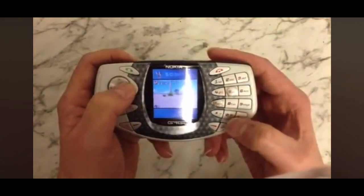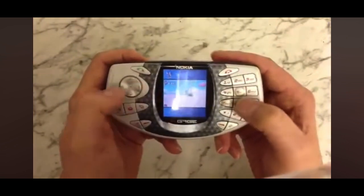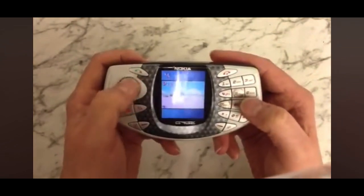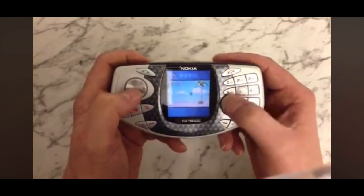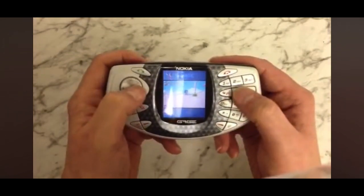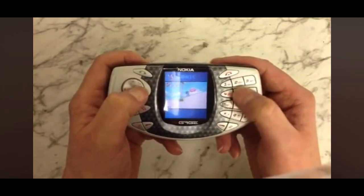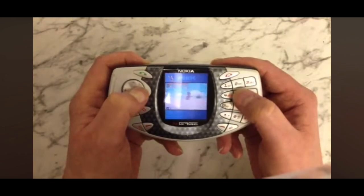As you can see, quite small. It's obviously use your little pad up here to where you want to go, and I think the five and seven buttons are the buttons you use. They're supposed to have a little circle around them, so you know. So let's have a little go, see how we get on. Haven't played this for quite some time.